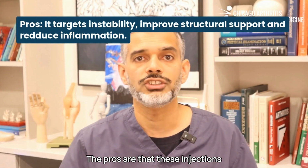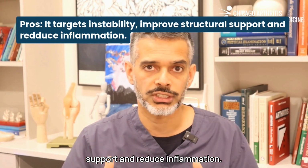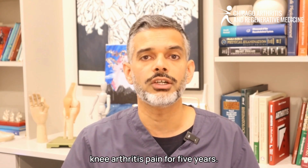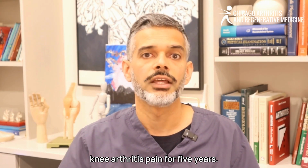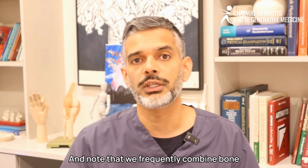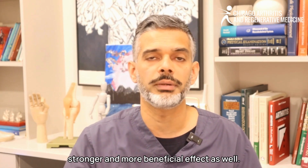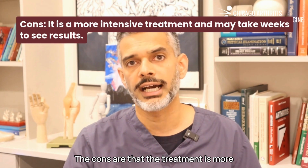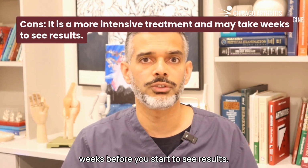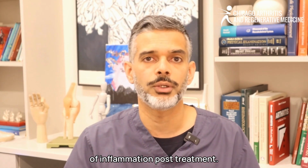The pros are that these injections target instability, improve structural support, and reduce inflammation. The results can last years in some cases, typically improving your knee arthritis pain for 5 years. This treatment is stronger than PRP as well. And note that we frequently combine bone marrow concentrate with PRP to get a stronger and more beneficial effect as well. The cons are that the treatment is more intensive, and like PRP, it takes a few weeks before you start to see results, and there is typically 2 to 5 days of inflammation post-treatment.